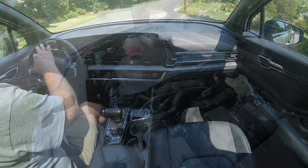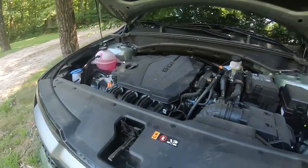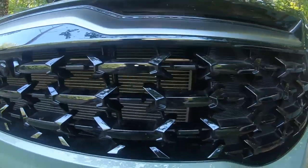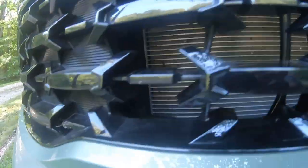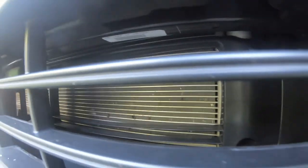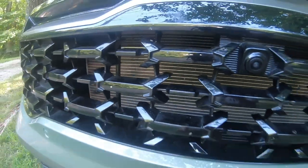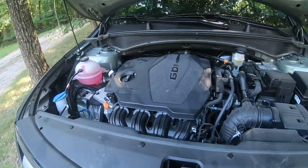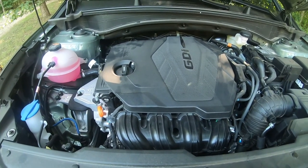All right. If I may indicate at this time, look at the size of this radiator on here. You can look through the grill there. It goes all the way across and all the way down. That is a very substantial cooling device. That's good. You want to see that, because that will help reduce your chances of overheating, as well as just keep your engine happier. I mean, that's what it's all about. Cool is happy, baby.